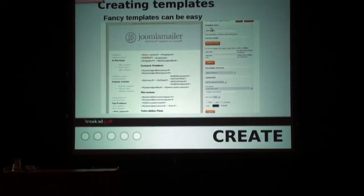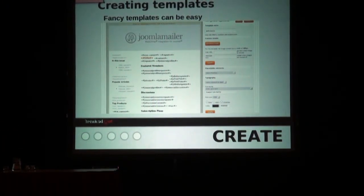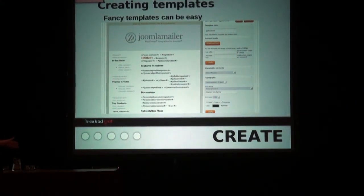So creating templates. It looks confusing in the first moment, but once you understand that you have to add certain placeholders so that you can pick the contents from your site and add them to your newsletter, it becomes more clear. We recommend that you actually edit your template the first time you start using it instead of just starting from scratch, because everything is already set up and all you need to do is just change some colors, your font, and upload a new header. Things are already all nicely lined up.